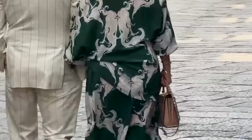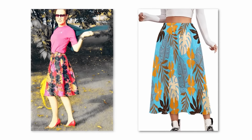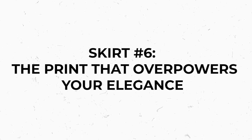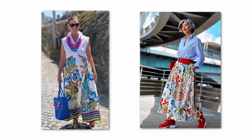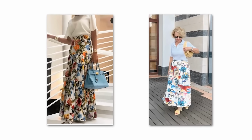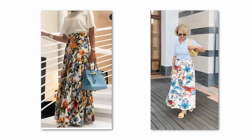Next up, a skirt mistake you can spot a mile away. And unfortunately, it's all in the print. Skirt number 6. The print that overpowers your elegance. Let's talk about prints that can distract from your elegance. Lately, I've noticed lots of women reaching for tropical prints, loud florals, and busy patterns. The kind that scream vacation cruise rather than everyday elegance.